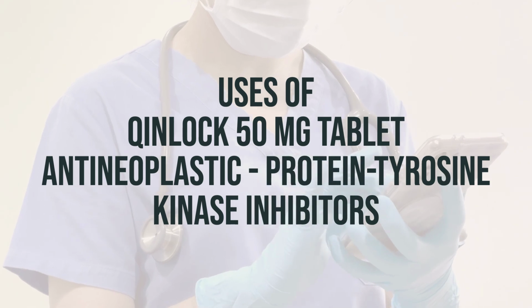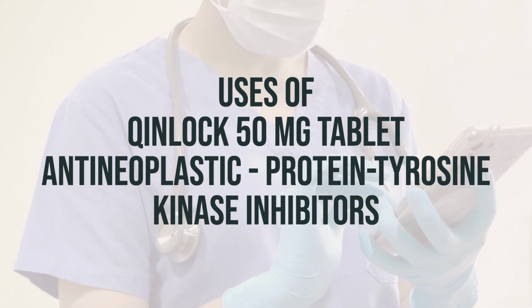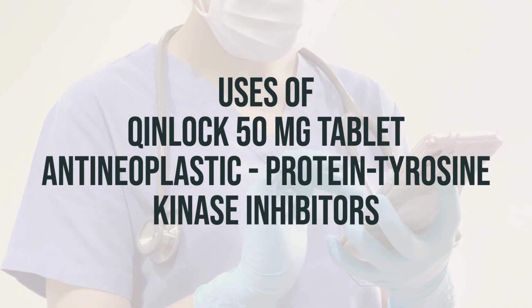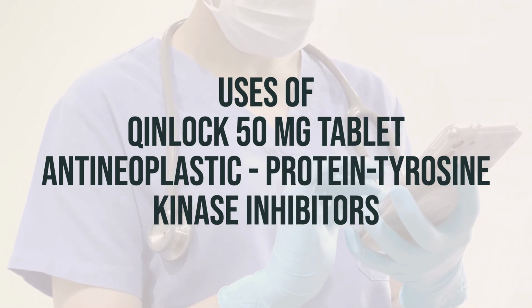It's important to take this medication as prescribed by your doctor, and they will determine the correct dosage for you. It's typically taken once a day, with or without food. Be sure to follow your doctor's instructions carefully, and if you have any questions or concerns, don't hesitate to reach out to them.